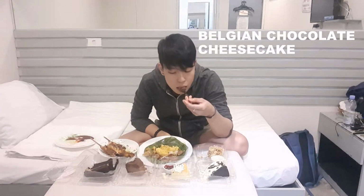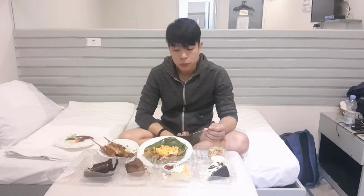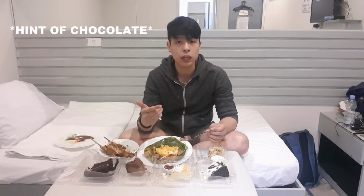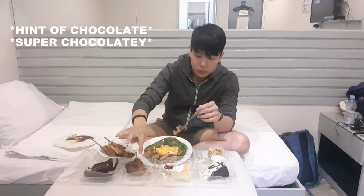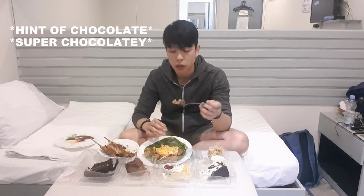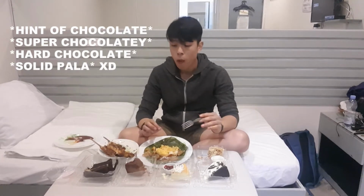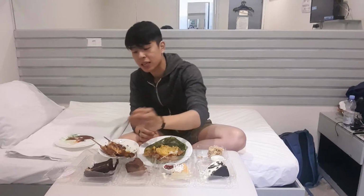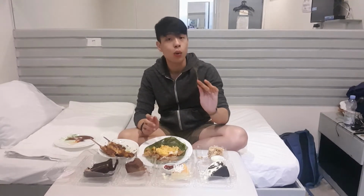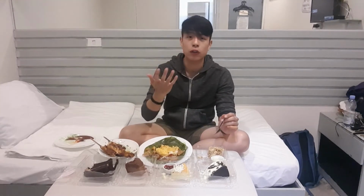So, maganda dito, may hint ng chocolate yung cheesecake, but a little bit of hint lang. Tapos sobrang chocolate din yung nasa taas niya. And it's like hard chocolate. It's solid pala, not hard. Kasi nakaka-satisfy ng sweet tooth lang ito. Wala pa nag-fail. Usually, I'm choosing the cheesecake.